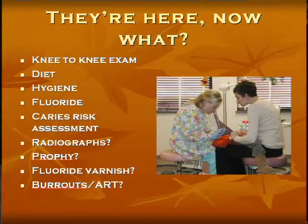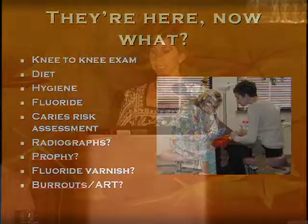So once you get them in your practice, now what do you do? You do a knee-to-knee exam, just like Lisa and Maggie showed you with Eli, and get a good look in there and help the parents get a good look in there. There's no better vantage point for a mom or a dad or a grandma who's taking care of that baby than sitting right across from you with your examination light in there, with your mirror in there so they can see the backs of those teeth, with the toothbrush so they can see any bleeding or plaque or inflammation, anything that's going on in there. They're right there, and it's probably one of the best vantage points that they've gotten, maybe since the child has gotten teeth in their mouth.